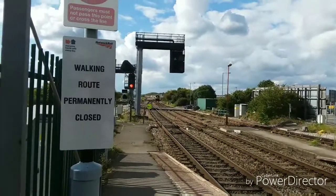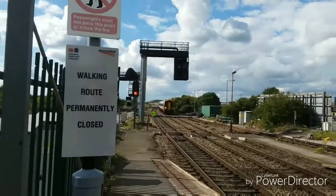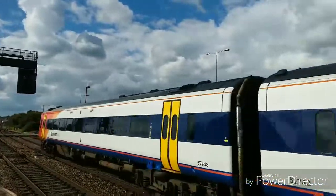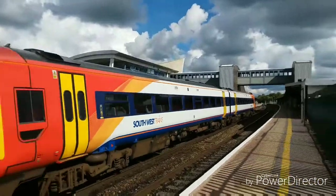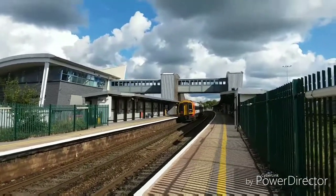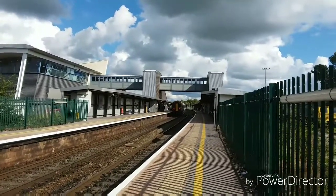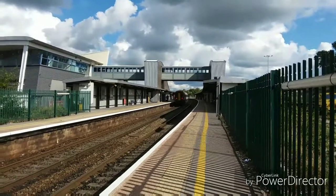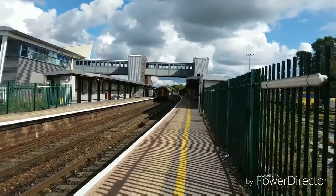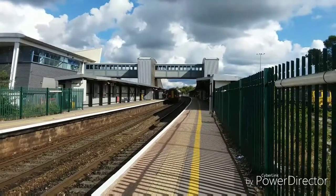Right, coming in now is a 14:52 service to Great Malvern from Southampton Central. It's a Great Western Railway run, South Western Railway leased, South West Trains branded. 158882, operated by Great Western Railway, leased from South Western Railway, branded as South West Trains. And there it is, 158882 to Great Malvern from Southampton Central.